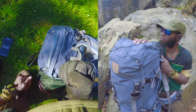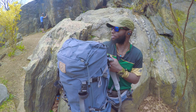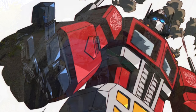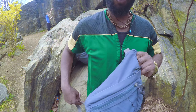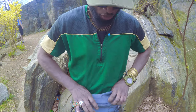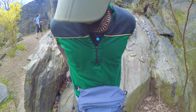This lid, believe it or not, guys, is a transformer in disguise. I'm not kidding. Check this out. Man, Optimus would be proud. I can't even do a sound effect. I can act like I'm doing it. Of course, there's many ways you can rock this bag. Wear it like a fanny pack or a crotch pack, if you want to call it, depending on where it's positioned.